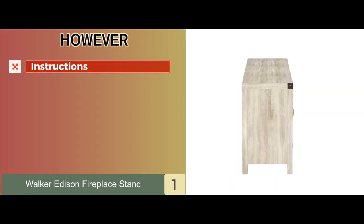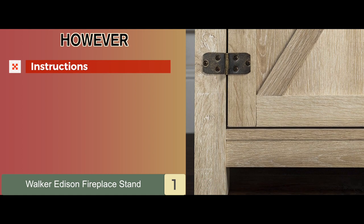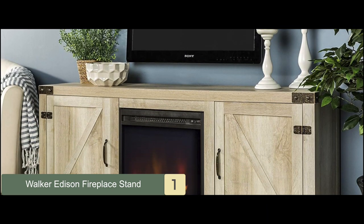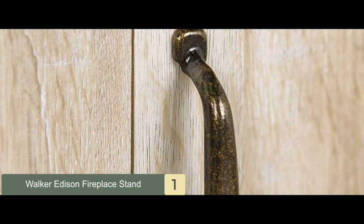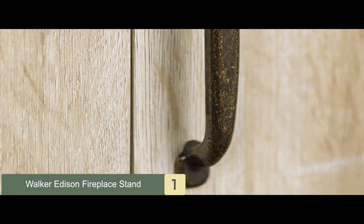However, it needs to be assembled by the buyer, and the instructions can be confusing. The bottom line is, it has advanced cable management to improve overall looks. The shelves included can be adjusted, and the heat and flame display can be adjusted separately.